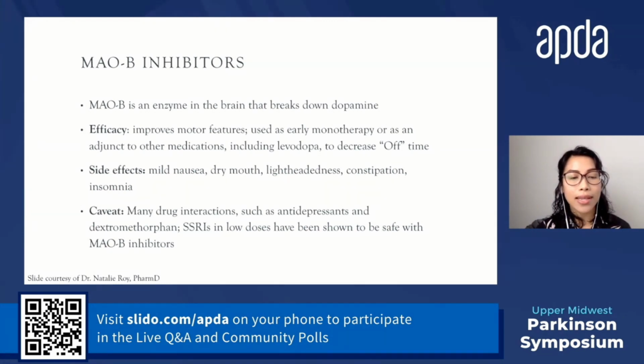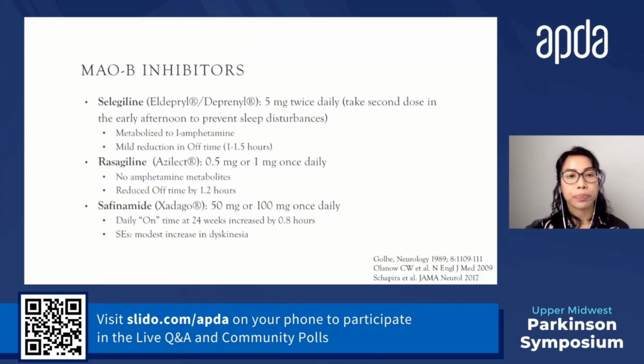And the caveat is that MAO-B inhibitors have many drug interactions, such as with antidepressants, a couple of medications for anxiety, and dextromethorphan are examples. In combination with low doses of SSRIs, that's been shown to be safe when using MAO-B inhibitors. But you really have to monitor them for potential for serotonin syndrome.